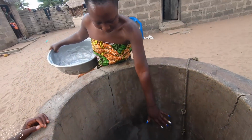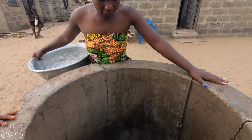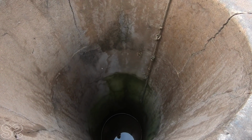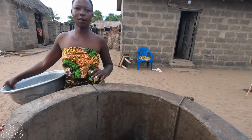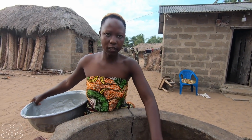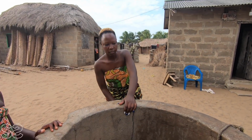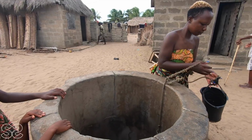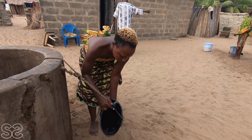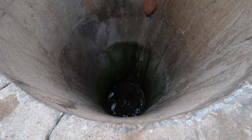Here in Ghana, in the villages, not Accra, we are in a different location. So this is the well. This is where we are going to get the water from. Life here is really different. Where I come from, we have the rivers, you know. Here, they have the well. So let's get water for me. It's not very deep.